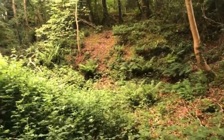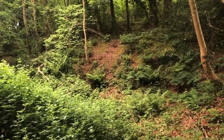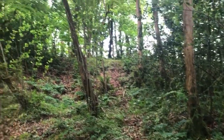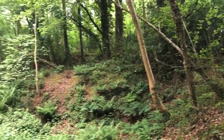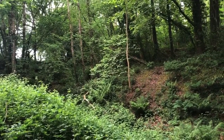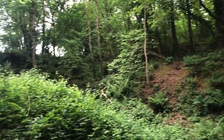In fact, I don't want to go too far into here because I don't want to disturb all the wildlife, because it's so beautiful. Hope you can hear the birds singing as well. Loads of bird song. Doesn't always come out on the iPhone, which I'm using here, but yeah, beautiful place to be.